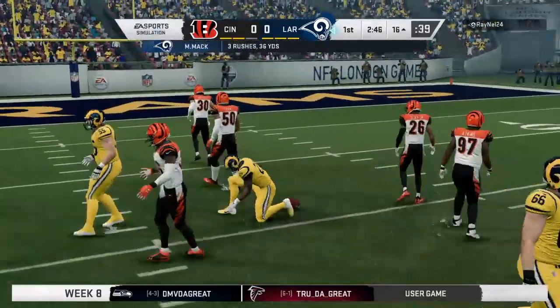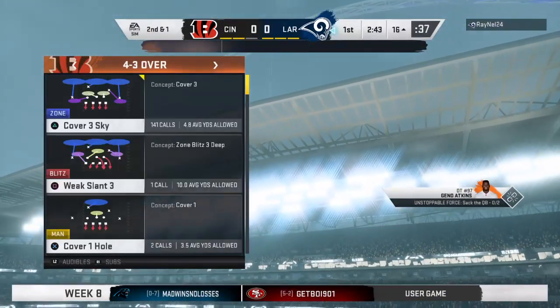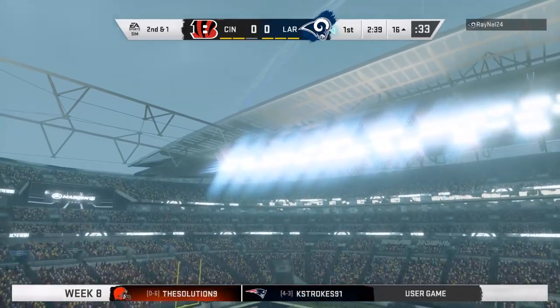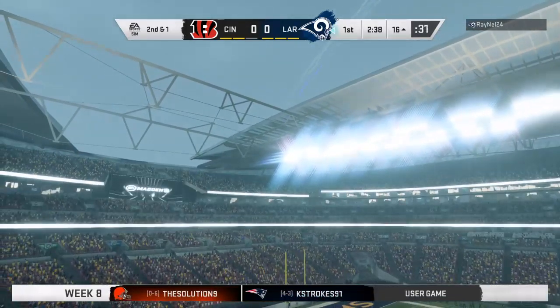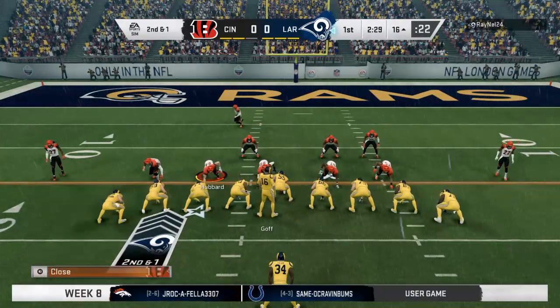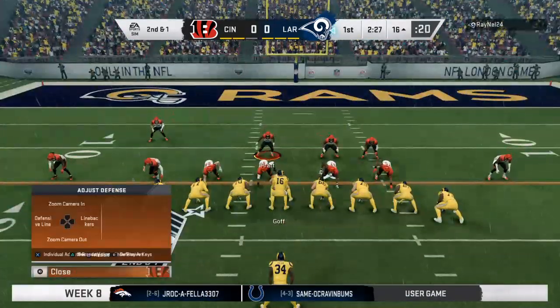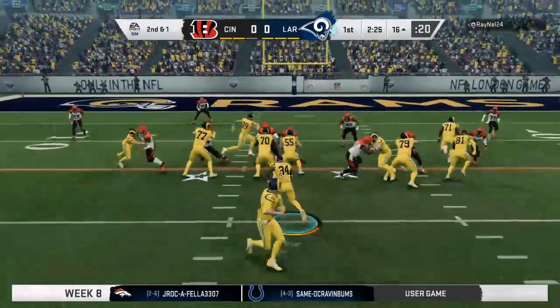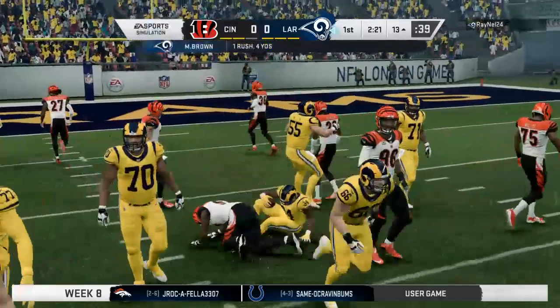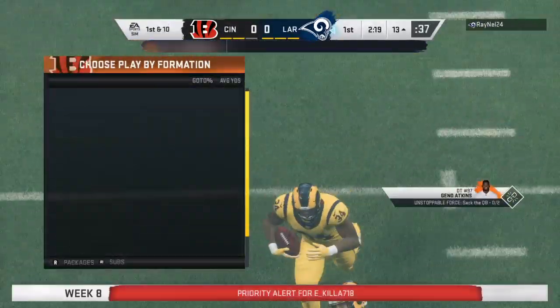And he's going to get a solid gain of 9 before being brought down. 2nd and right at a yard. Give him 9 on the carry that time, and they're set up with a 2nd and 1. The previous run, good for 9. Here's 2nd and a yard. The 5th year back from Texas. This is Malcolm Brown. And they'll bring him down at the 13-yard line.